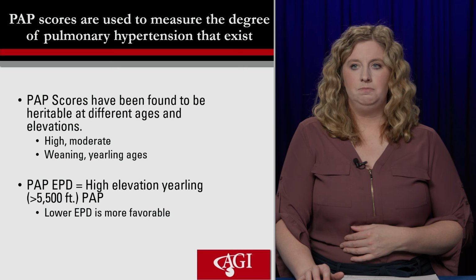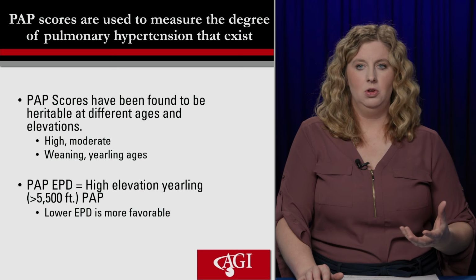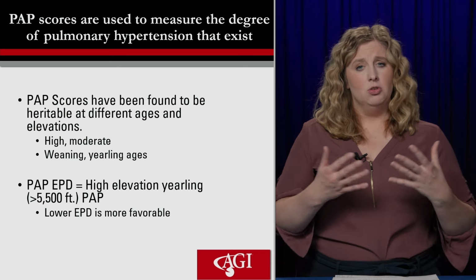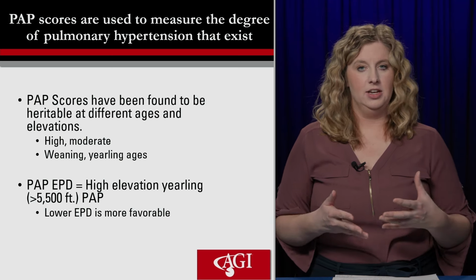When we talk about these PAP scores, like we mentioned before, they have been found to be heritable. They're heritable at different ages and at different elevations. And so most of our seed stock breeders will take PAP measurements that are grazing at high elevations, take PAP measurements at yearling age or greater.